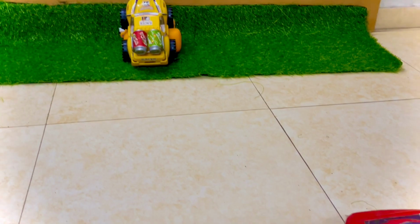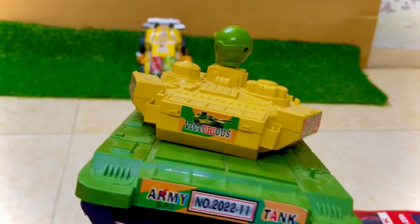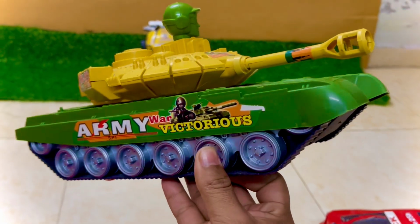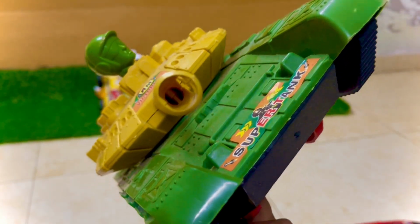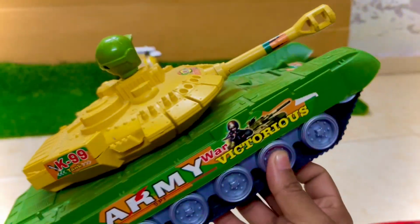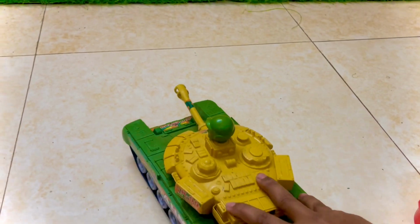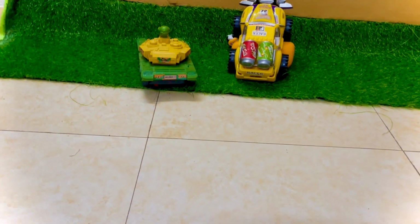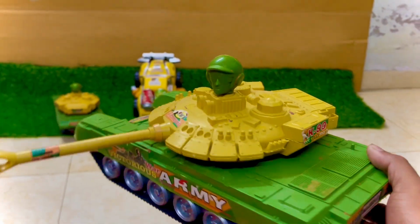Wow, it is a green color, green and yellow combination army tank. Wow, it is an army or victorious tank. It is very nice. It looks very gorgeous. Boom, boom. Wow, nice. It is a very dangerous toy. Wow, nice. Oh, it is another green and yellow combination army tank.